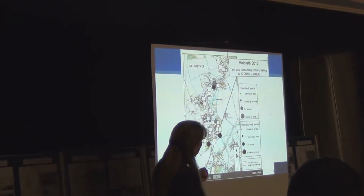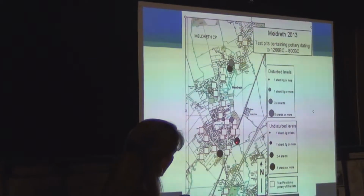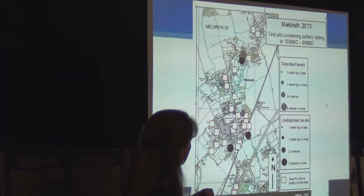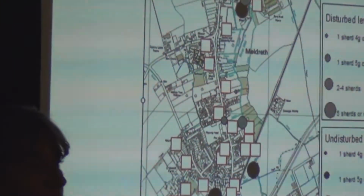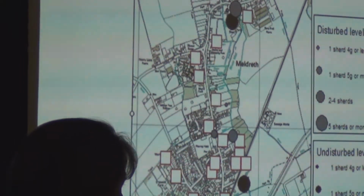So this is the pottery, the Bronze Age pottery, and as you can see we've got several sites that are producing large amounts of it. For all of these maps, the white squares are sites of test pits, and the circles are the sites of test pits that have produced pottery of any given date. So this is the Bronze Age.